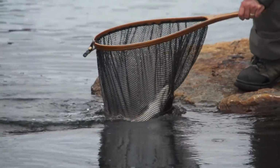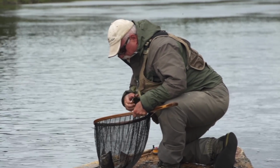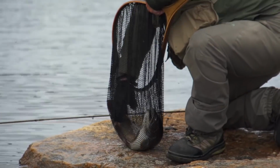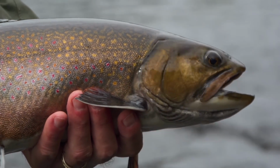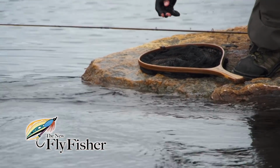Got him. Wow. Wowee. And he wanted that bad because he took it right down into the roof of his mouth. Beautiful. That's a nice, nice brook trout. He's had a run-in with an eagle. If you look down by my hand here, he's got a talon mark in him. Nice fish there. Wowee. And away he goes.